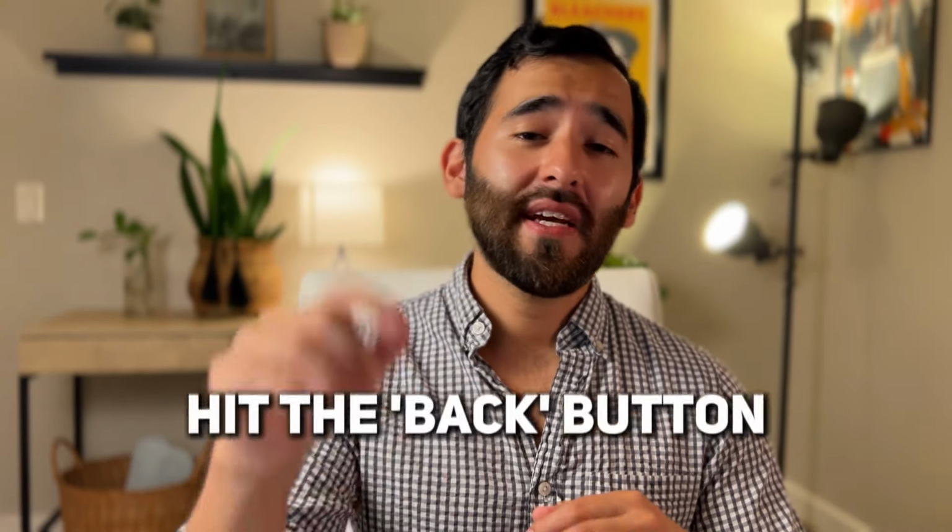But the method is you apply, you get the pop-up, and then you hit the back button all the way up until you get a blank application, and then you re-enter it and submit it. Apparently this is supposed to trigger it to go into manual review and bypass the product and increase your likelihood of getting approved. Like I said, I didn't get to try it, so if you are in the position to try it out and you do and it works, let me know. Or if it doesn't work, let me know.